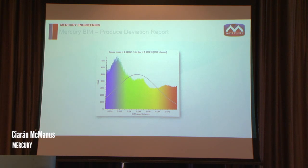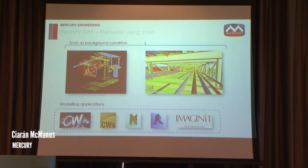At this point, we'll answer the main question of our process flow. Is a remodel required to produce constructible documentation? Again, if it is, we proceed with remodeling. If not, we can issue our isometrics.